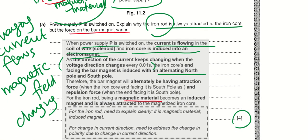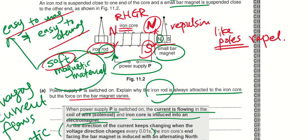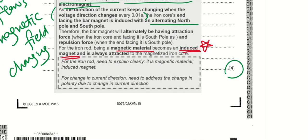because it is a magnetic material, it will become an induced magnet. This is important. If it's an induced magnet, it will always be attracted. How is this so? If here is north, then it will be induced with a south pole on the iron rod. There will be attraction because this is your magnetic induction. Then when here becomes a south pole, it will then become a north pole. So there will always be a force of attraction. Therefore, the iron rod is always attracted to it. So for the iron rod, we need to explain clearly: it is a magnetic material, and it is an induced magnet.